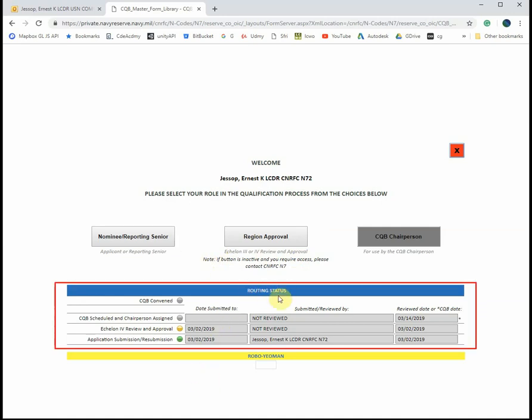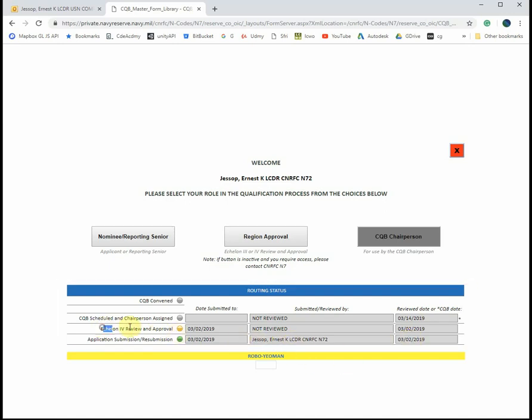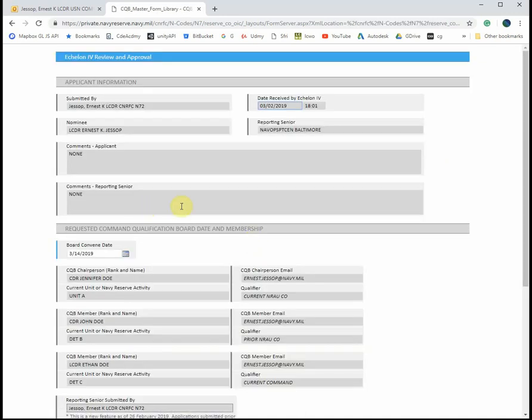Also at the bottom is a routing table. If you look at the indicators, it shows that the application was submitted by, and the date. Presently, it's sitting at the Echelon IV review and approval. So by selecting the button, it takes you to the Echelon IV review and approval screen.